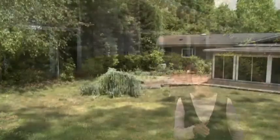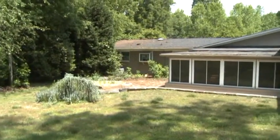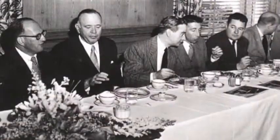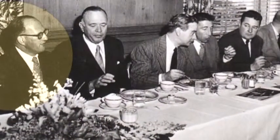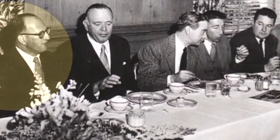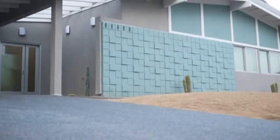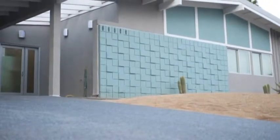Does this style of house look familiar? Well, I'm not surprised. Between 1947 and 1974, this style of house was being built by Joe Eichler. Now, he was a tract builder, and he developed this mid-century modern look. Lots of builders across the country were influenced by his style and built hundreds of these homes.